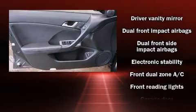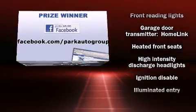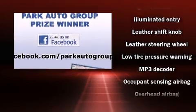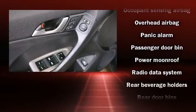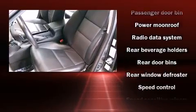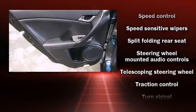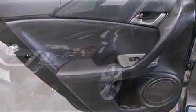Audio features include a CD player with MP3 capability, steering wheel mounted audio controls, and 7 speakers, enhancing the audio experience throughout the interior. In the event of a rollover collision, side curtain airbags provide additional protection for outboard seated passengers. It also arrives with a Carfax history report, providing you peace of mind with detailed information.